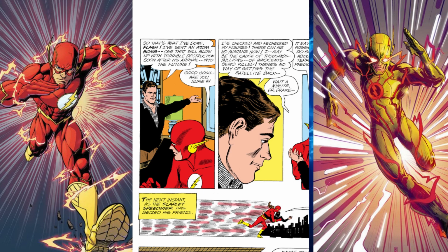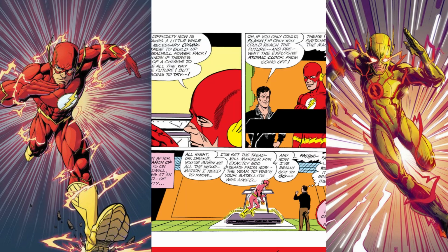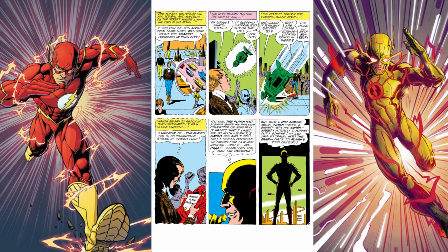So Flash, being the hero he is, and with his recent ability to go back in time like he did in issue 125, volunteers to travel back to stop the clock. Oh, and so you know, all he is using to travel back in time is a cosmic-powered treadmill and his super speed, of course.